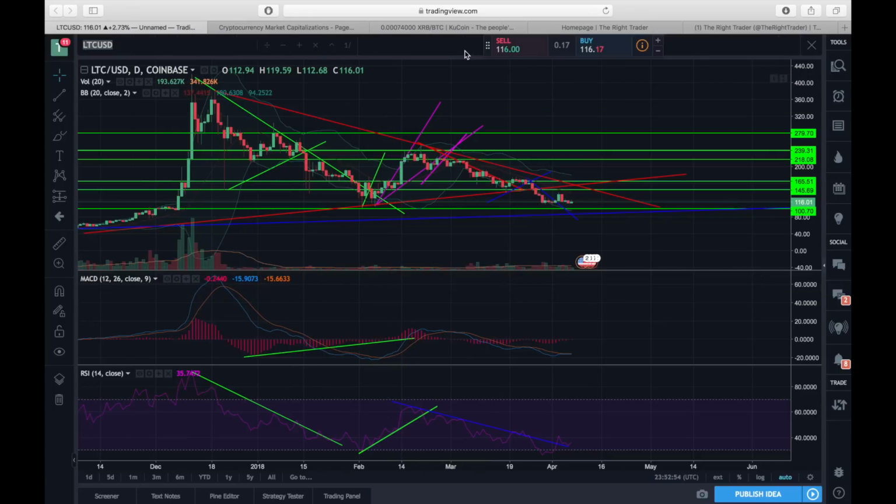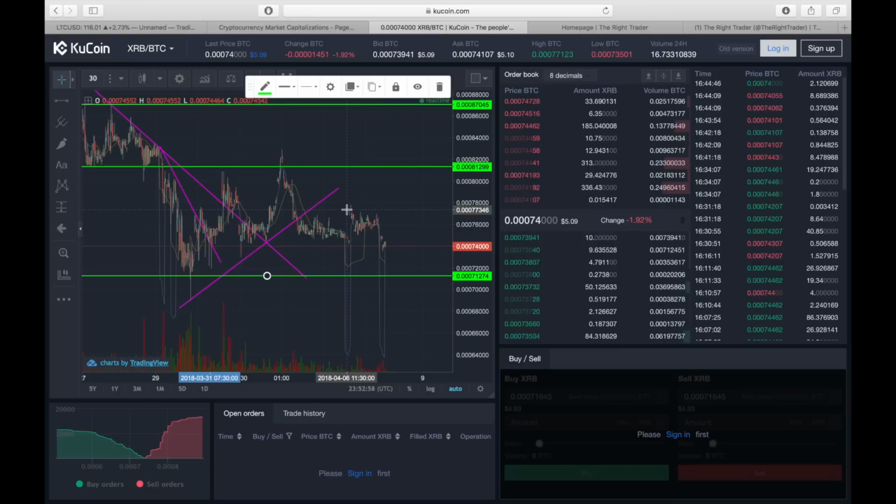Let's take a look at Nano next. So Nano is actually still consolidating at around 75,000 Satoshis. It's waiting, I think, on the rest of the market to tell it where to move next, so most likely things like Bitcoin. And that's been happening over the past few days. I think that's likely going to happen a little bit longer until we either break below 70,000 Satoshis or 80,000 Satoshis. For now, we're still consolidating in between those two levels.